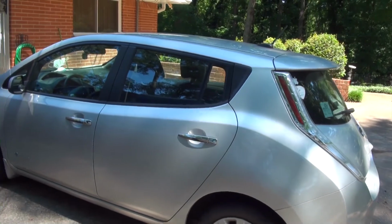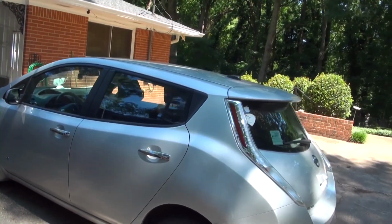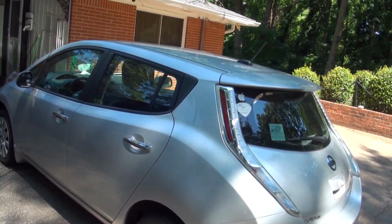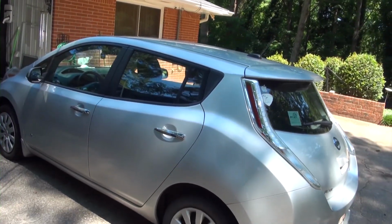Most people think of a golf cart with an electric cart. No, this is nothing like a golf cart. It will flat take off, and probably at the red light, any car in its size, it'll probably outdrag them. It does have quite a bit of power.